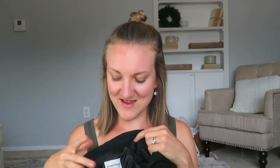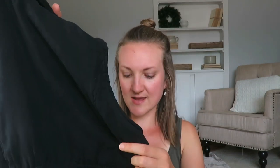Okay, and then this black vest I got for $1. My other black vest was well worn, and this is a Studio Works vest. It's cinched in the back. I just like wearing vests in the winter and fall, especially those cooler evenings, just over a long-sleeved shirt. I just think they're really nice to have. And it has pockets. Gotta have a vest with pockets. So this will be nice to have for the fall for $1. Okay, I think that's it for me.